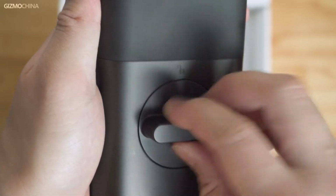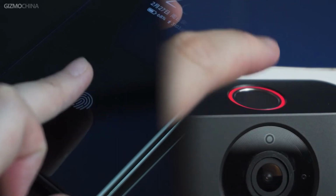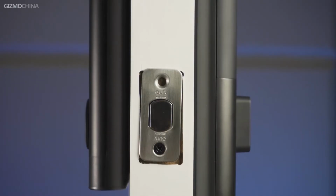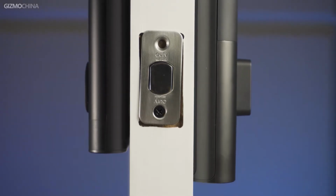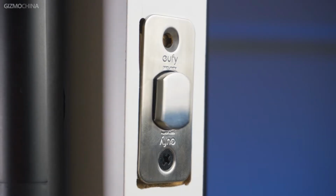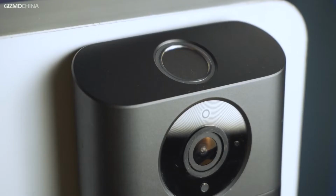In order to protect your privacy and keep your personal information secure, Smart Lock keeps your fingerprint data locally rather than in the cloud. Built to last. Smart Lock is more than capable of coping with arrivals and departures of a busy family, and has been proven to work after 250,000 rounds of testing.